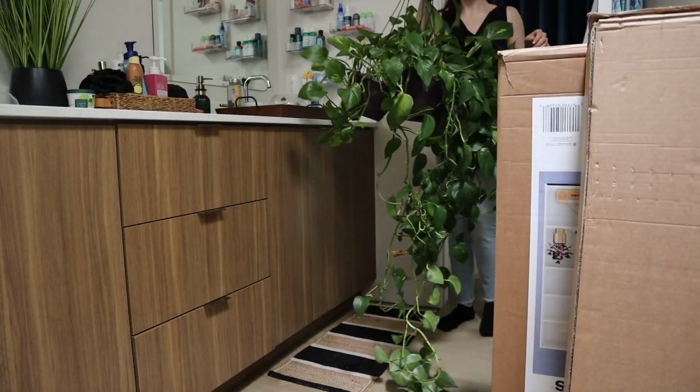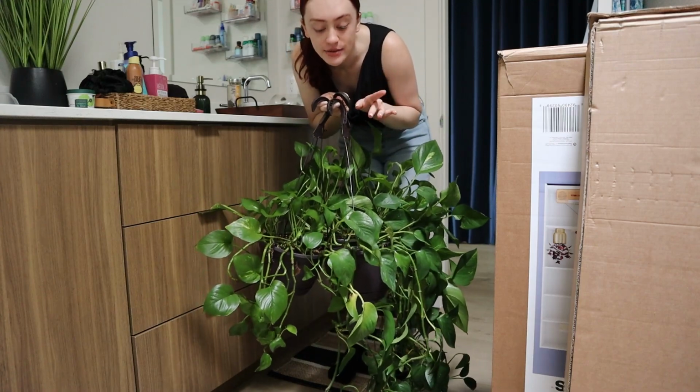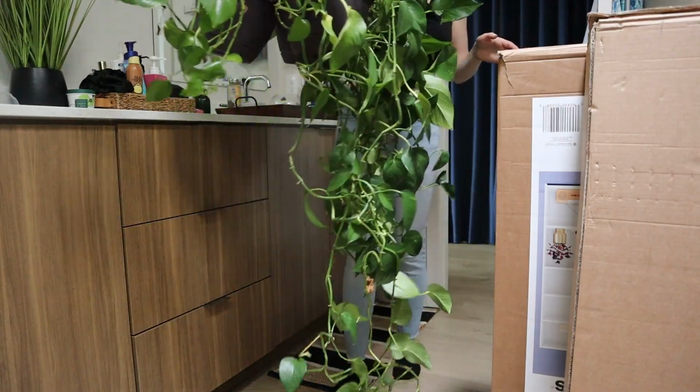It is time to give the plant babies that live in the living room a shower. Look how long she is. Some are more full, some are longer. There's 3 plants in total. They used to live in my room, but now they live in the living room. They might go back in my room at some point, but either way, plant babies.